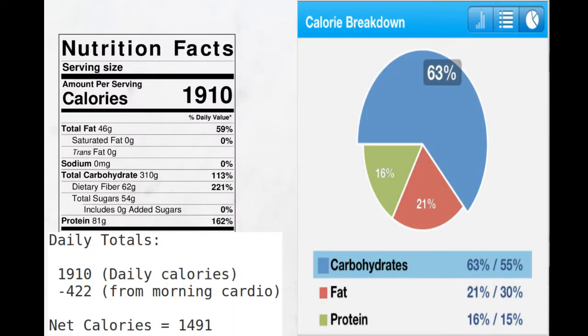So my daily nutrition totals look like this. Total calories for the day was 1,910 approximately. 46 grams of fat, 310 carbs, 62 grams of fiber, and 81 grams of protein. I did 422 calories worth of cardio in the morning, which left me with net calories of 1,491, around 1,500. I usually aim for between a 500 to 300 caloric deficit in a day, as Dr. Greger recommends.